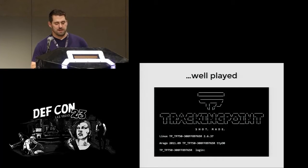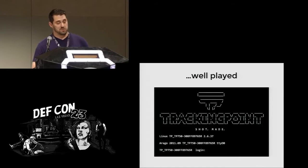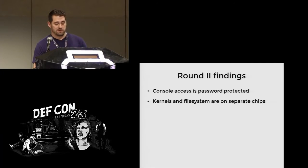We're able to get the dump, and looking at it, we're like, oh, sweet, let's run binwalk on it and find the file system, extract it, we'll get in. And all we see is 4 Linux kernels, nothing else. Not to mention 16 meg seems awful small for a file system for something that's recording videos. So it turns out, this is when we learned that there is another chip somewhere that has a file system on it. So round 2 findings: the console access is password protected, and just initial cursory stuff, the kernels are on one chip and the file system's on a separate chip someplace.